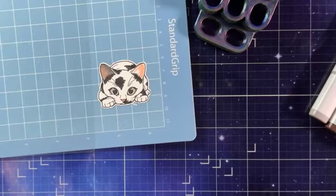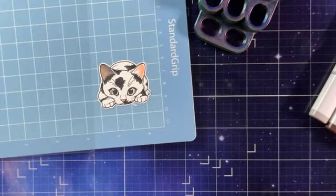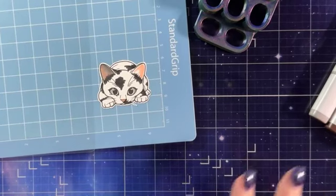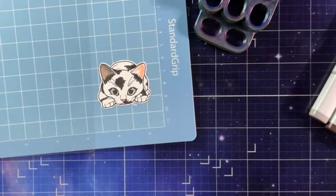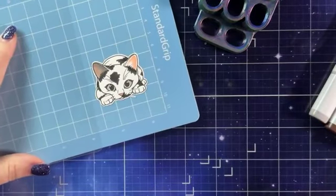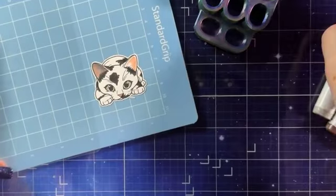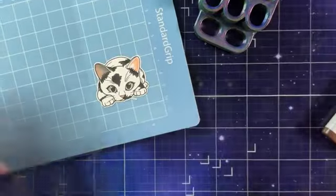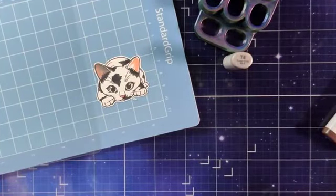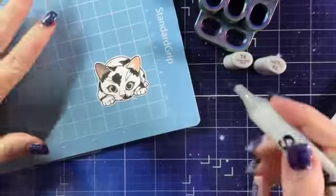Okay, so I got a request to do like a monochromatic. Do you guys know what that is? Where the whole image is colored either black and white or sepia or even all blue, all green, all, you know. And so I was thinking that we might do something like that. And I was wondering how you guys felt about that. I don't want to lose any of my evening watchers.